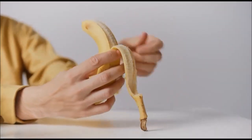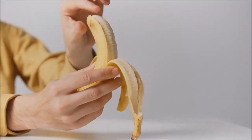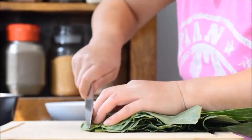Some certainly way more than others. Iceberg lettuce is probably on the bottom of the list. Bananas are pretty weak as well in terms of the fruit kingdom. So the healthiest, most antioxidant-rich foods in general: berries, the healthiest fruits, and dark green leafy vegetables, the healthiest vegetables.